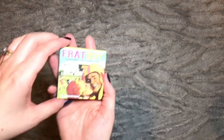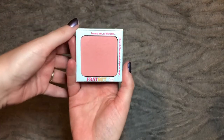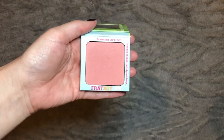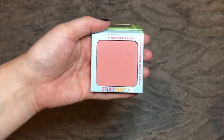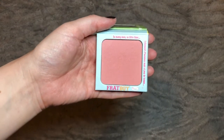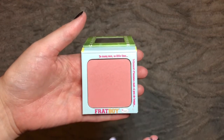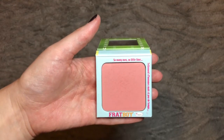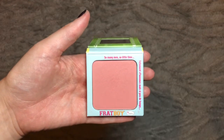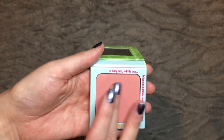Then we have this from theBalm. This is the Frat Boy blush, and this is one I've been reaching for an awful lot recently. It's been in my everyday makeup drawer for the past few months, and I just can't seem to take it out because I'm loving using it. This is probably one of my most favourite buildable blush formulas, in that if you put hardly any touch to it, you can just get the nicest flush of colour to your cheeks, and if you go heavy handed it can come out quite pigmented, which is good.